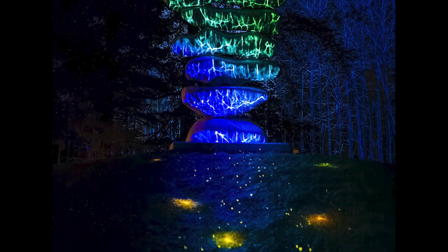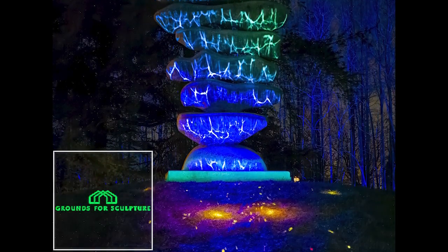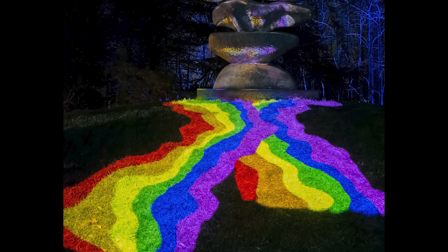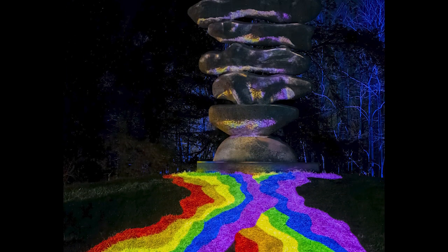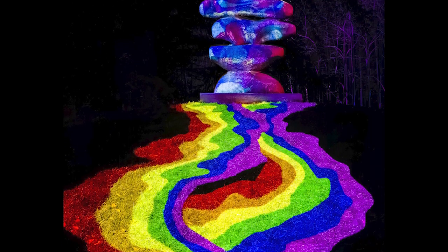About a year and a half ago, I was introduced to an amazing cultural location that includes gardens, galleries, and sculptures. And that location is called Grounds for Sculpture in Hamilton, New Jersey. My plan is to share some of my images and videos from several of my trips to this location. As part of this, I will share some daytime images alongside the night imagery.